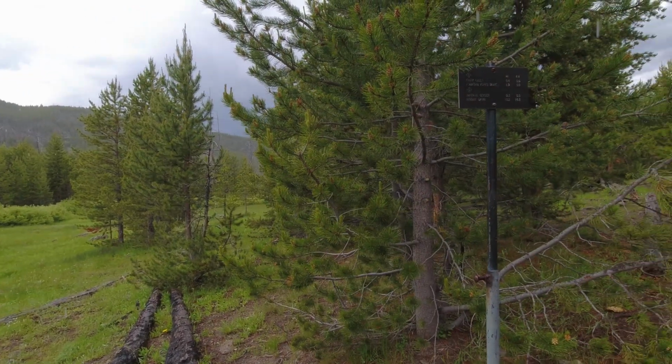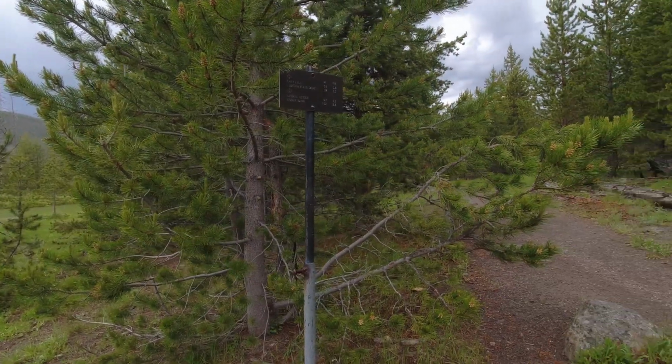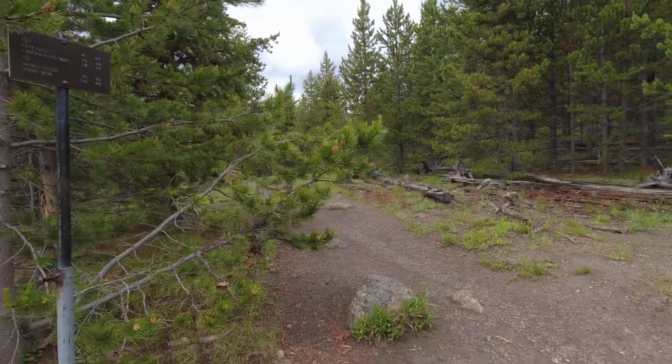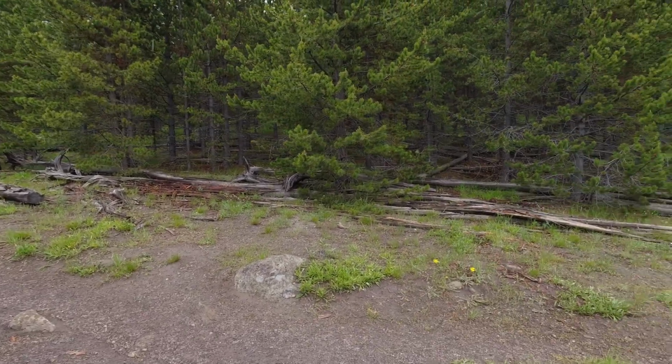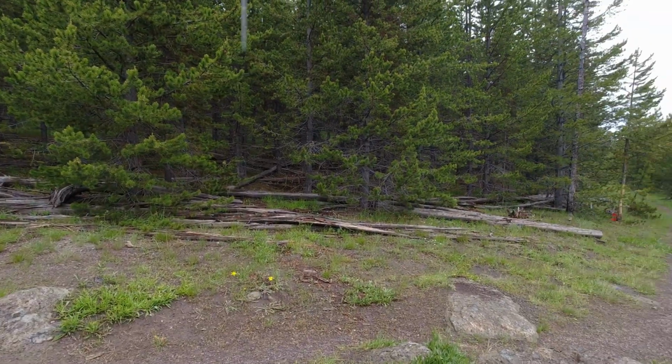Finished up my detour along the Fairy Falls trail. Now I'm heading back into the backcountry on my route to take me to the Imperial Meadows campsite. It started to rain again, but what's new, huh?